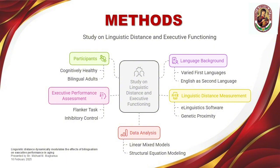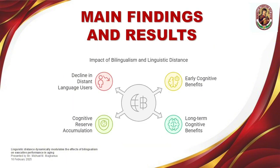Now, what were the key findings of their study? Let's find out. You are looking now at the diagram that highlights the key findings on bilingualism and linguistic distance in cognitive performance.